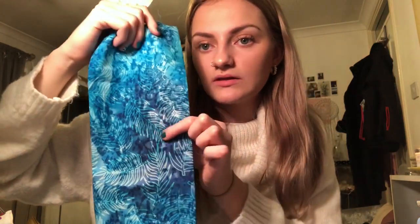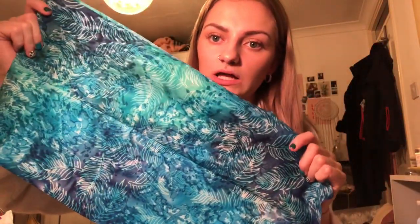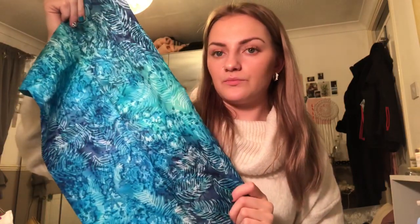And then I got this one, which is tie-dye, which I loved. As you can see, they've done these floral prints, like leaf print, and then it's tie-dye as well. So it's all like watercolour. So yeah, I thought that was really nice. That was also £1.50.